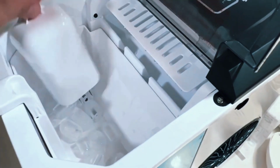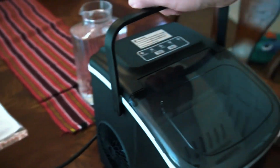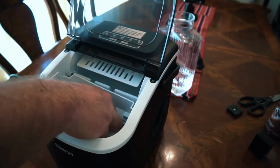One of its biggest strengths is how easily it fits into a typical kitchen setup. The unit has a modest footprint, so it won't dominate your counter, and the see-through lid lets you quickly check ice levels without opening the top. It also features a low-noise motor, which is a bonus if it's running in a shared or open space.